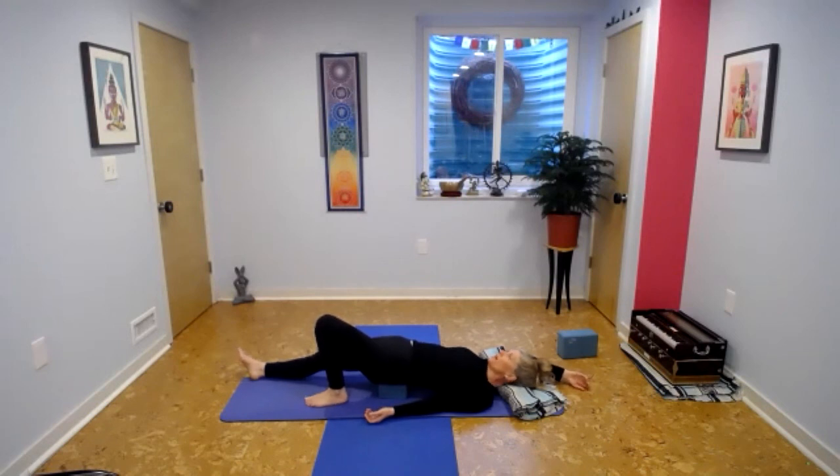I might close my eyes and just bring all of my awareness into the right side of my body, from the fingertips to the right side of the face, the right shoulder, the right ribs, the right hip, all the way down to the toes, the whole right side of my body is infused with my awareness, lengthening, letting go.